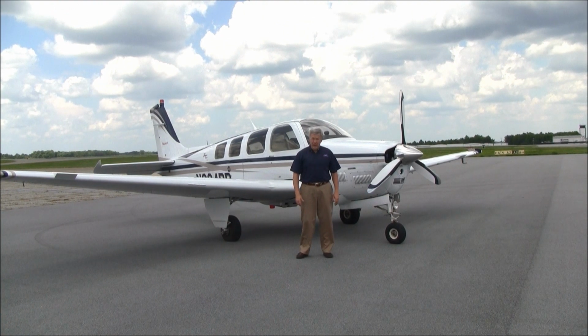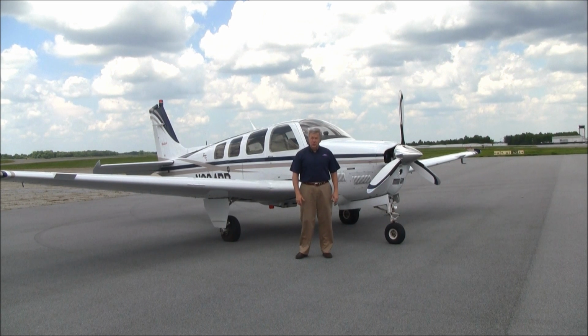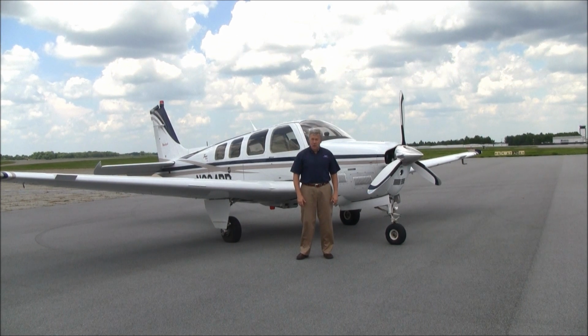If you want a great buy in a Bonanza B36TC that is also turbo normalized, you need to visit Carolina Aircraft in Greensboro, North Carolina, and take a look at November 224 Delta Romeo. This airplane is in outstanding condition with no damage history, beautiful paint job, very nice interior, and very nicely equipped.